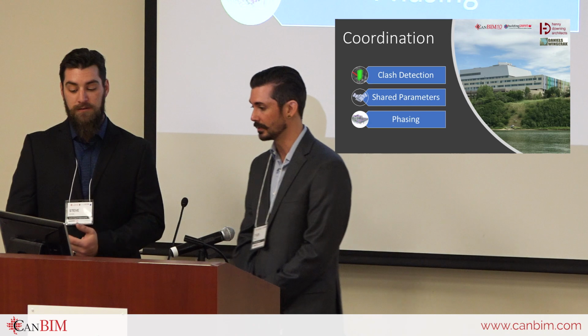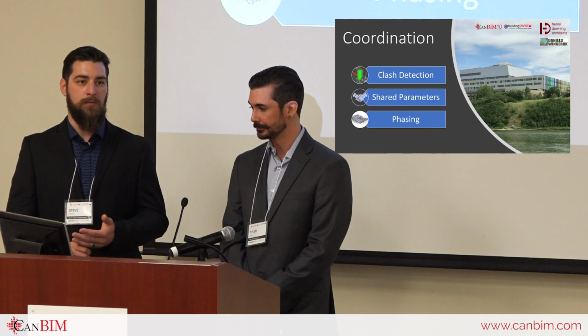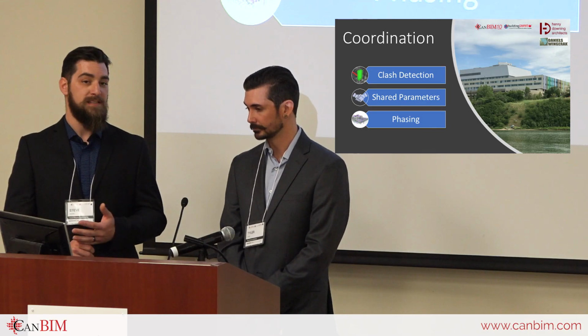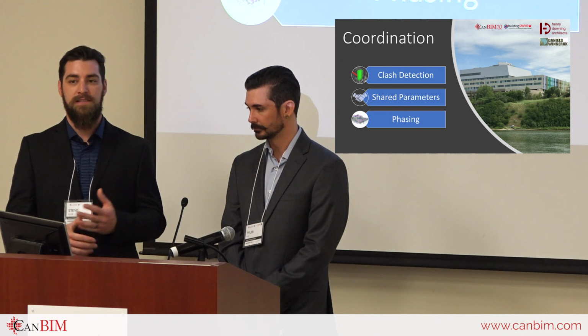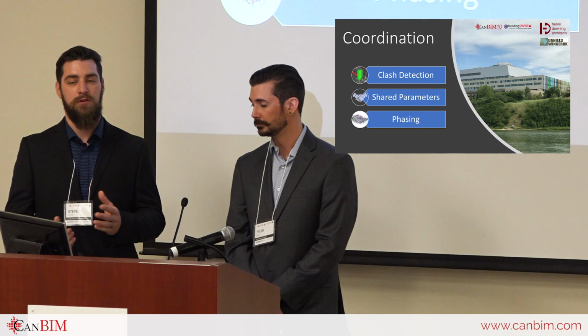I'll just move on to phasing. So phasing. We implemented a phase mapping strategy to ensure that the models were reacting properly to the different phases of the project. To build on that a little bit more, there were multiple phases that happened before the actual design of the building went. There were some site layouts, some parkade additions, new entrances, and we're actually attached to the existing Royal University Hospital. This building, by definition, is actually a renovation to Royal University.